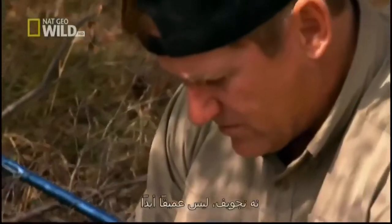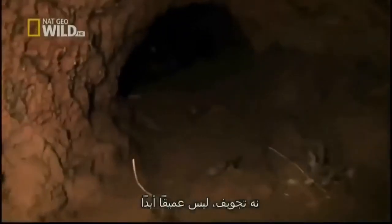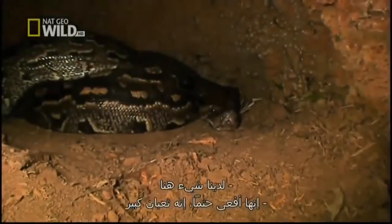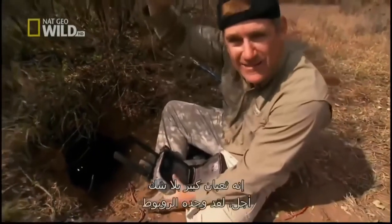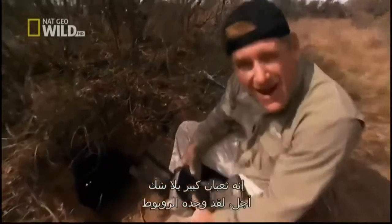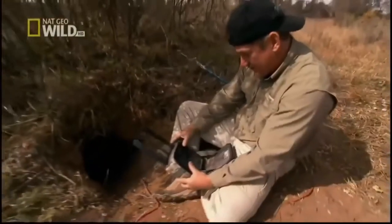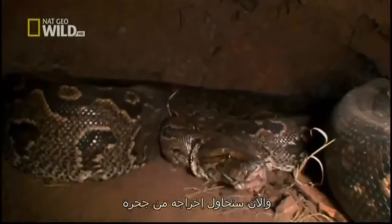It's a chamber. This one's not that deep at all. It's just, whoa. We have something, there's something. It's a snake, definitely a snake, and it's a python. That is definitely a python. Yes, the robot found it. Now we gotta try to get it out of there.